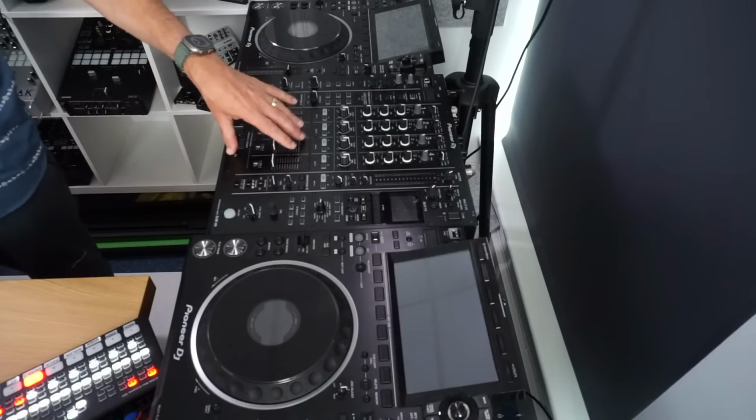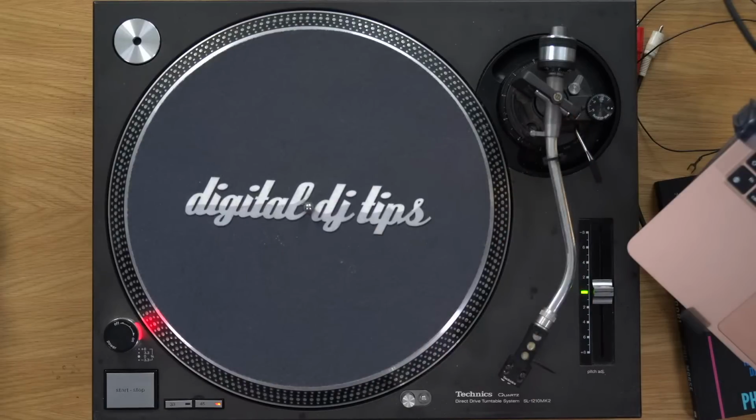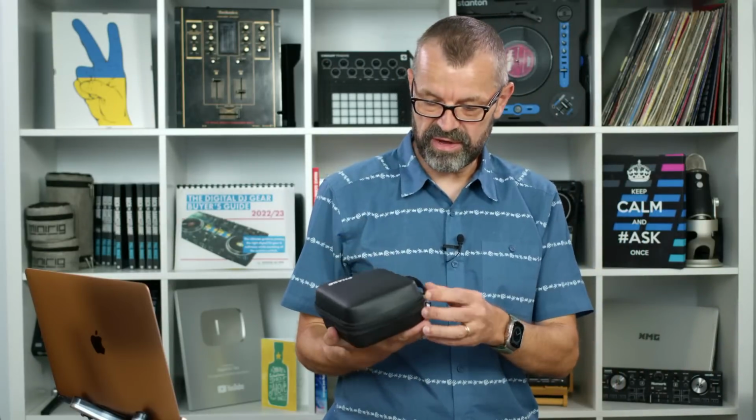You just plug your mixer into the computer and you plug your turntables into the mixer and it will all work that way. However, there is another way of doing it where you don't even need to have control vinyl. You don't even need to have the arm. How? You do that with a system called Phase. Now I've got Phase here. So Phase is really quite clever.